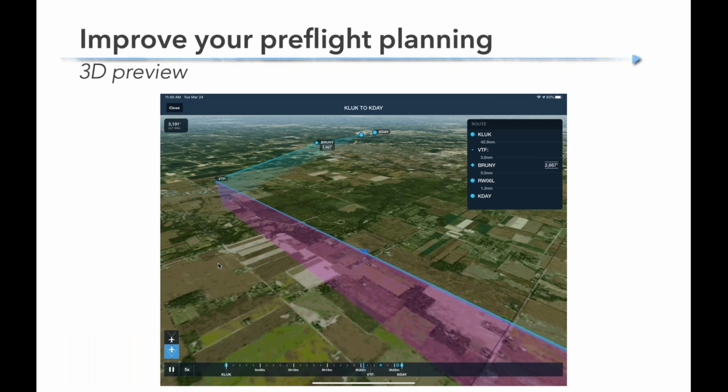ForeFlight introduced a nice new feature in the last year or so called 3D Preview. Very helpful for looking at your flight path in advance to gauge maybe terrain, landmarks, that kind of thing. Here we're looking at an instrument approach briefing into the Dayton airport. We can see the city, the relationship to the airport, to the town. Very useful tool for VFR pilots as well during pre-flight planning to get a feel for the terrain and pick out some landmarks along the way and know what they're looking for.